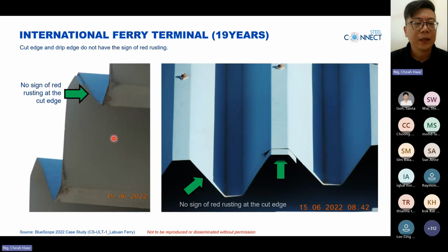This is a closer look at the same building I showed you just now, the jetty at Sabah. As you can see, at the cut edge and the drip edge of the roof, there's no sign of rusting at all. This is how we inspect and assess the product itself. Normally the rusting happens at the cut edge, then gradually eats into the inner area of the roof itself. So first we check the drip edge and the cut edge for any rust sign.